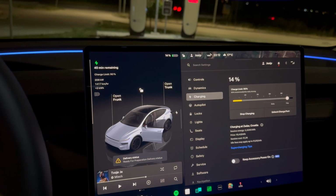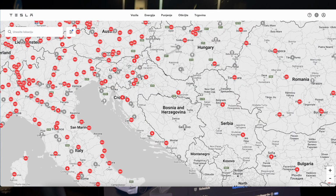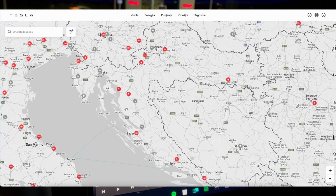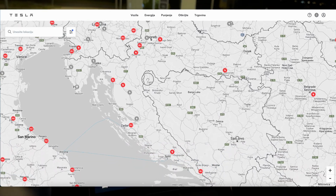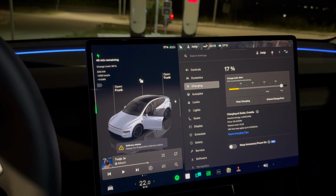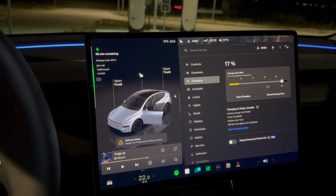Unfortunately, in Croatia, Tesla is planning to do a power upgrade and replace all of the existing V2 stalls or V3 with V4 and expand the network. So new locations is going to be on a highway. Some are going to be local, but the new ones that are for long distance travel are going to be on the highway.